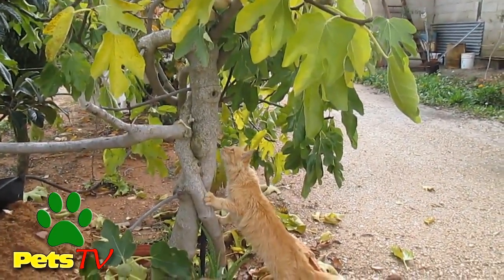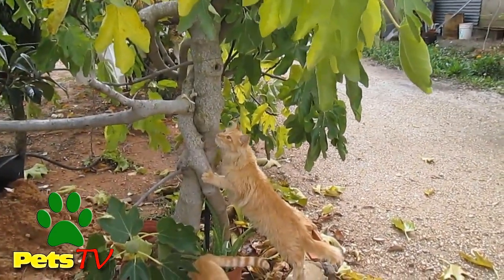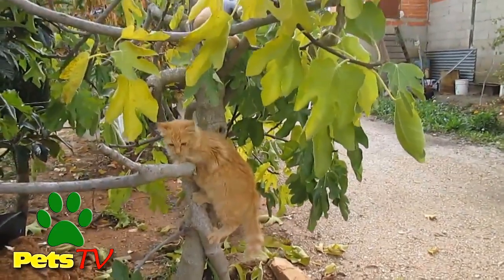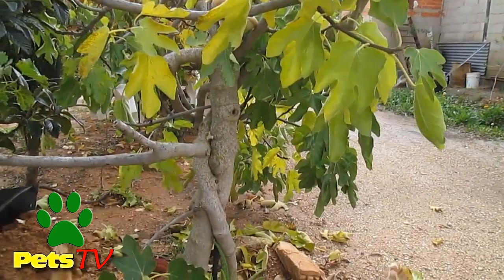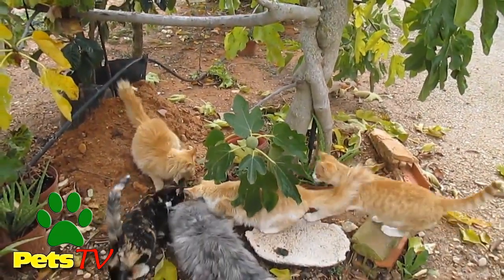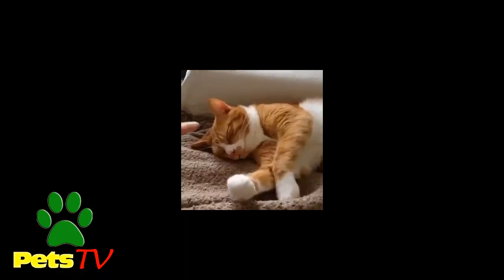The symptoms of a poisoned cat: difficulty breathing, constant vomiting or diarrhea, coughing and sneezing, appears listless and depressed, has excessive saliva, trembles, has seizures or muscle spasms, has dilated pupils, difficulty walking.